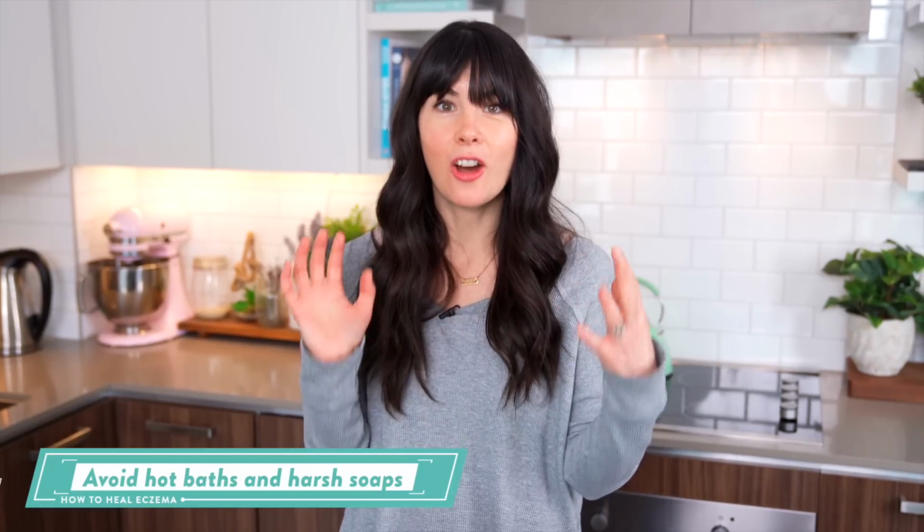So my first point is a simple one. Just avoid hot showers, hot baths, and any harsh soaps, especially antibacterial soap. You see, hot water and soap does a really great job at stripping away your skin's natural oil barrier. You have this natural oil barrier that protects your skin from the environment and from infection. And then when you think about water that's coming out of your shower head that's chlorinated and fluoridated, this can also be impacting the microbes that live on your skin biome.